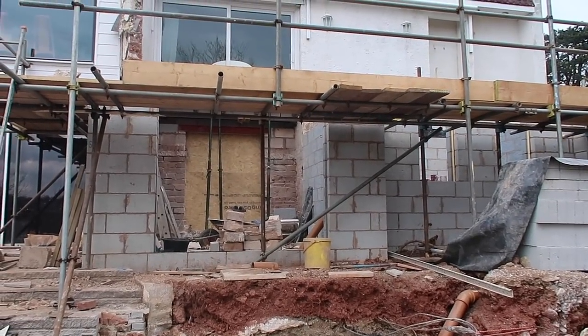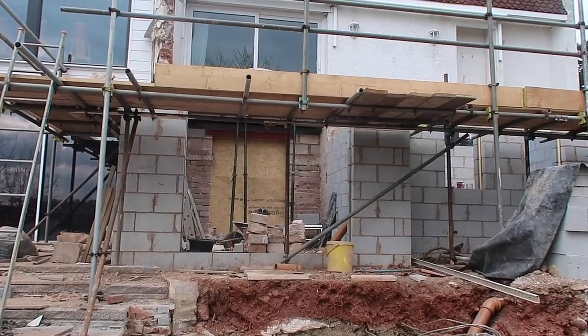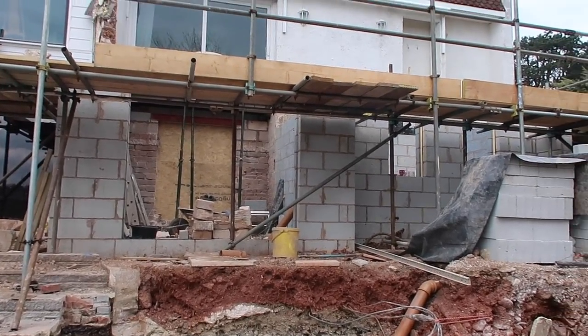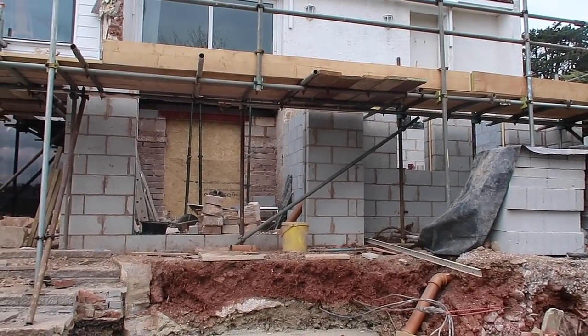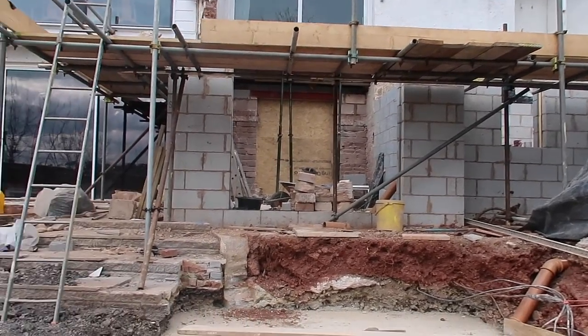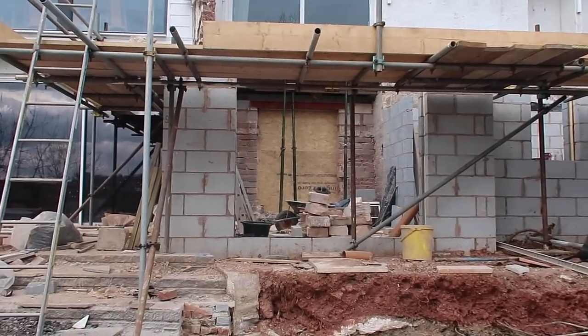I also chose my front door this week. When I say I chose it, I chose a certain colour, and I was vetoed by Ashley and the builder. I was overruled. I chose a colour called mulberry, which I thought would go nicely, but we've gone for anthracite grey. So not quite sure how I let that happen. Anyway, that's where we're up to, end of week 5.